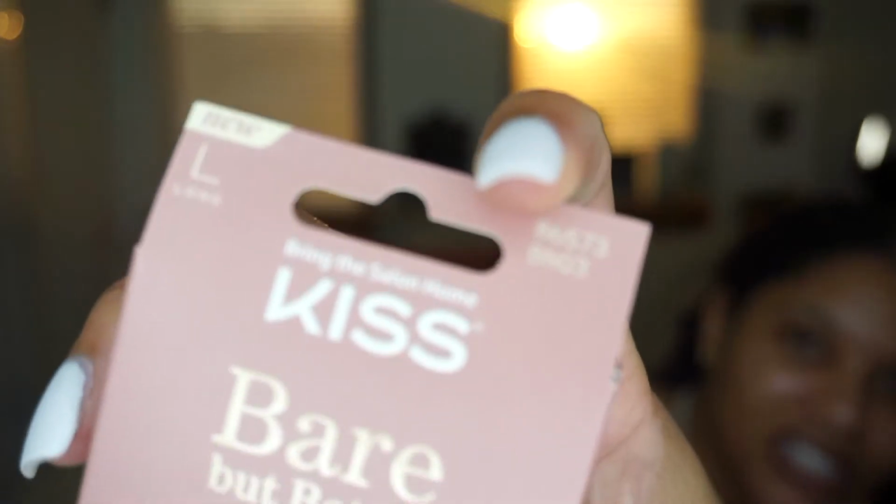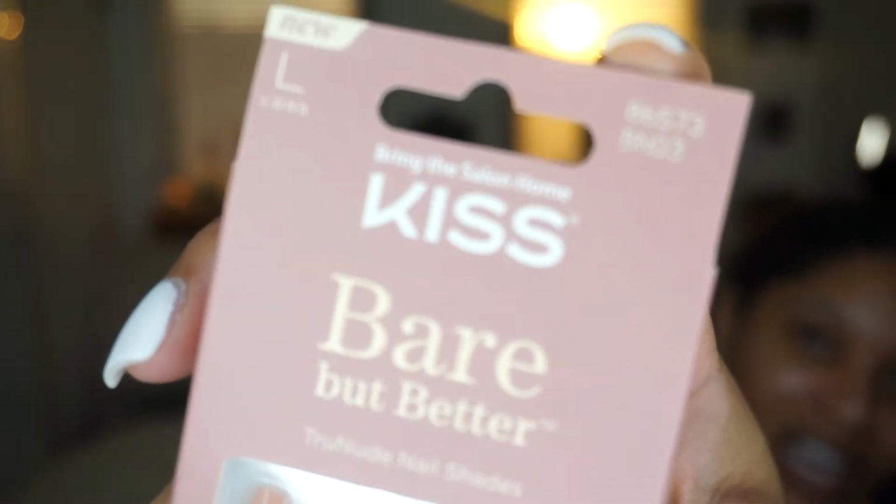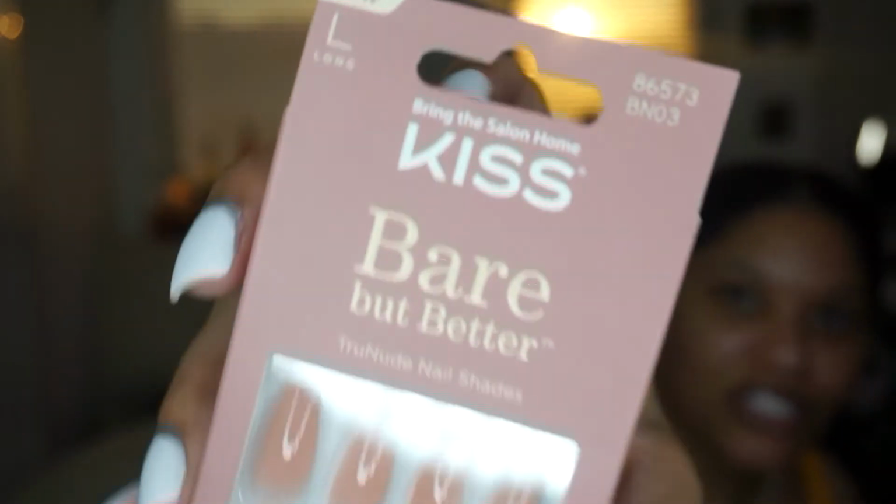If you're interested, this is the code for these nails. But again, I found these at Target. And these are the Kiss Bare But Better collection. Haven't tried these out yet, but I'm so excited to try them.